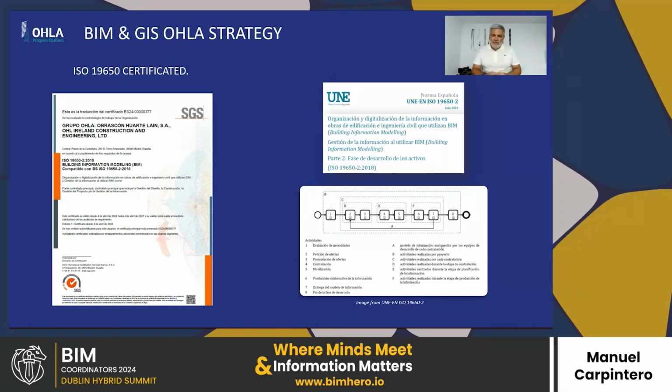Once we have put in context what OLA Group is and what we are building, let's talk about BIM and GIS strategy in OLA. This year, we were certified in ISO 19650, and we want to apply this methodology in all our projects. For that, we are providing particular internal training for our staff in order to create a group that can deal with this kind of methodology. And also, we are investing in the digitalization of our sites.